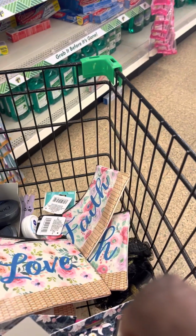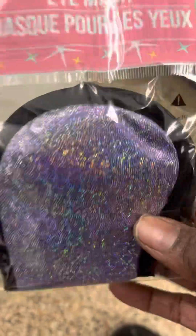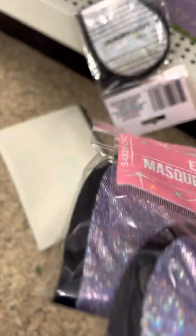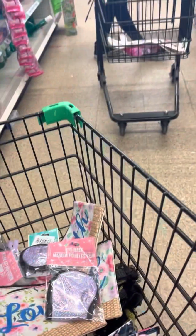Let's see what else can we get. Okay. These are eye masks. These are nice, cute little eye masks here. Let me get a couple of these. Purple. Let's see what else you have.